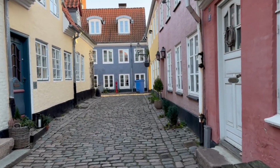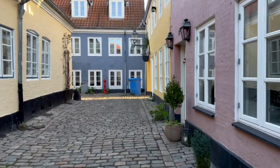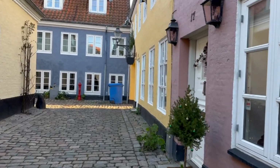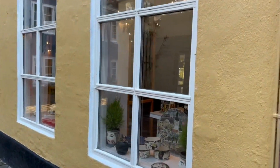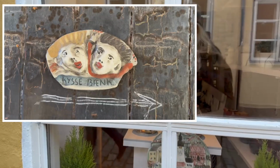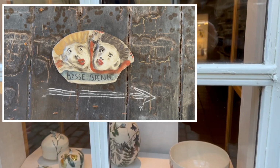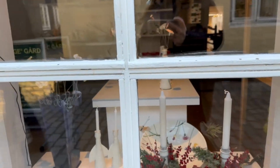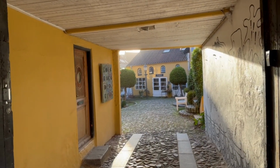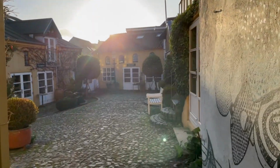Look at this pretty street here in Aalborg town. All the coloured buildings. This area is called Hjelmerstald and is kind of the old town of Aalborg. I always go here. It's super pretty, and this is the local ceramicist, and that little sign says kyssebænk, which means go to the kissing bench. Very humorous. Oh, I love this little ceramicist. They've got some beautiful stuff, and this is their courtyard, which is so super cute.